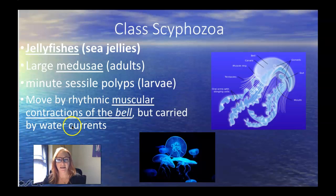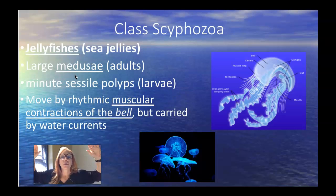And then, okay, the next class within phylum Cnidaria is Scyphozoa. These are the jellies or jellyfish. These guys live their adult life as medusae, and some of them get really, really big. There is a lion's mane jellyfish that is enormous. Some of them are longer than a blue whale, but they don't weigh as much. So a blue whale is still technically the largest animal.